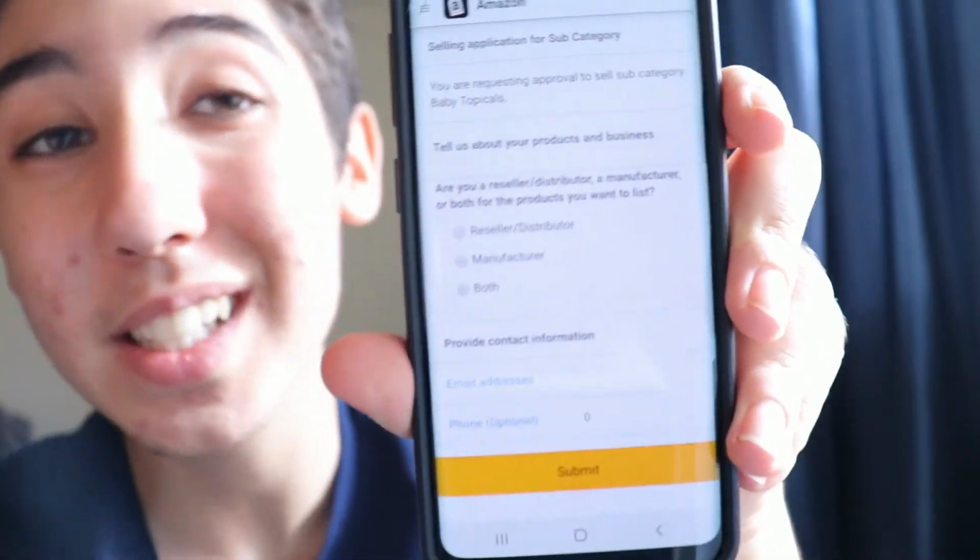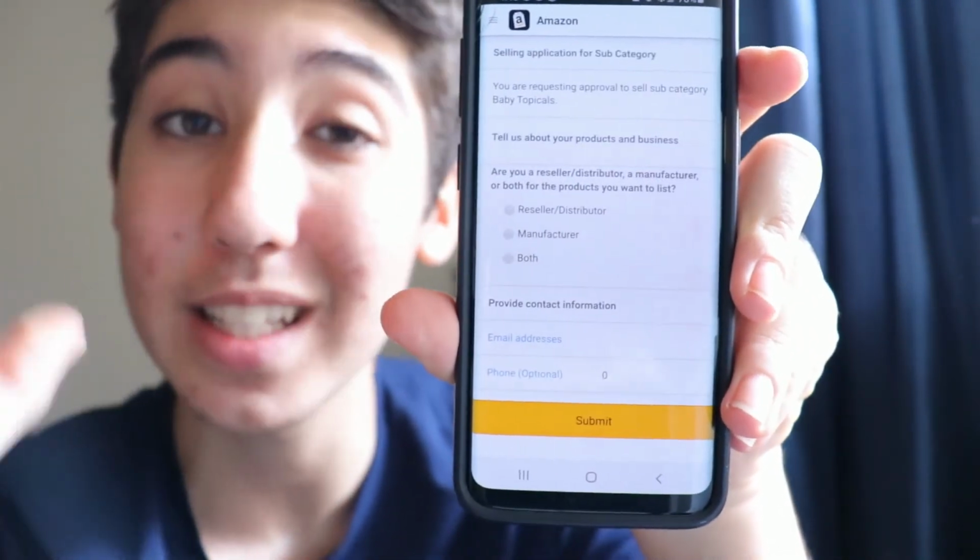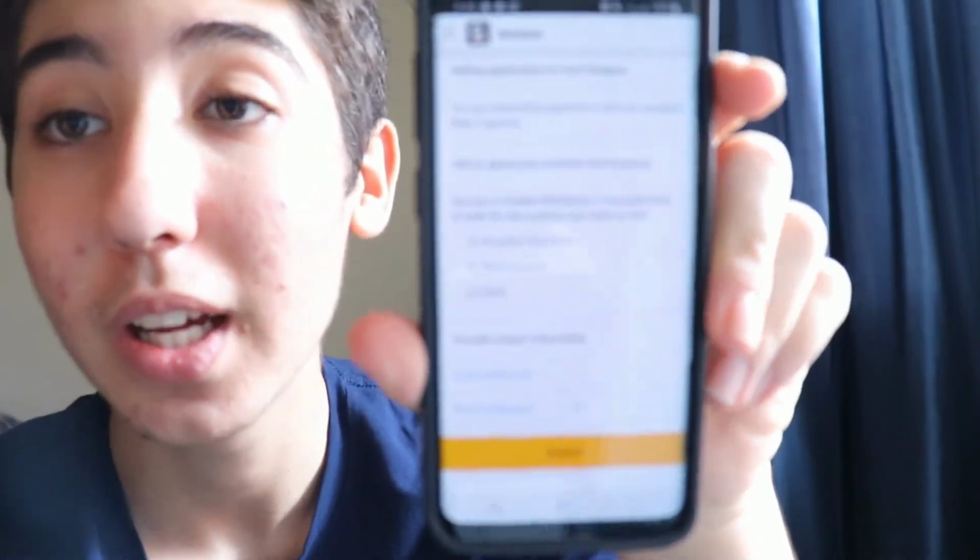After pressing request, this screen comes up, which is not a screen you want to be seeing, trust me. There are two ways of getting ungated from a brand. The first way is getting automatically approved, and the second way is to receive an invoice from a distributor. The first way is obviously the easiest. Right when you click that button, you get automatically approved. That's what happened to me while I was shopping at Ross. I clicked the button and I got automatically approved.